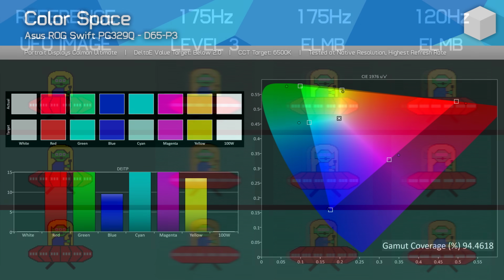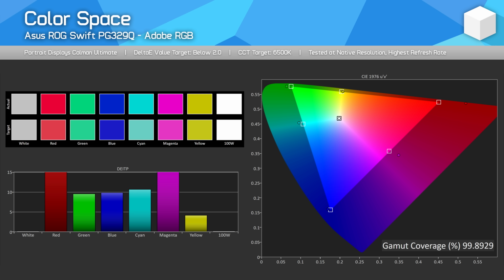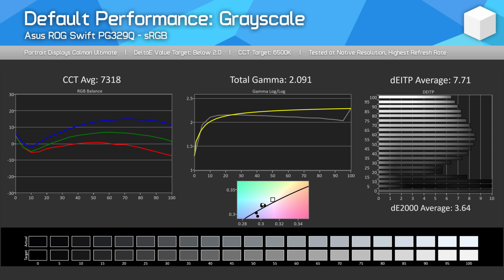For color performance, the PG329Q is a very wide gamut monitor, delivering the same gamut coverage as we saw from the MSI MAG274QRF-QD. This means that we're getting not only 95% DCI-P3 coverage, but also 100% Adobe RGB coverage, which sums up to be right around the 160% sRGB mark that is advertised on the box. This makes the PG329Q an excellent dual-use monitor for gaming and content creation, with that 100% Adobe RGB coverage especially great for photo editors. Default out-of-the-box color performance is average.